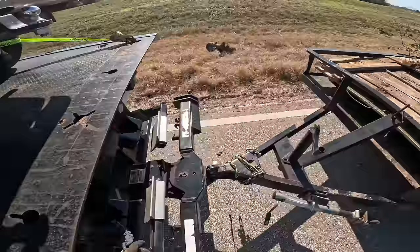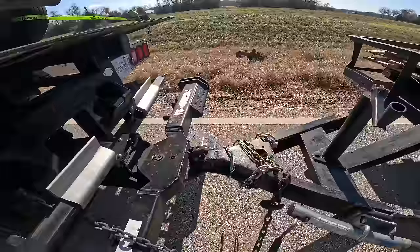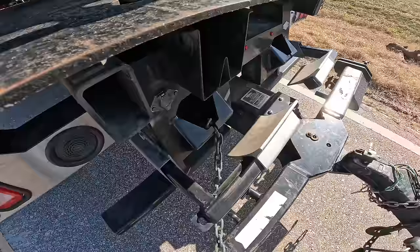Pretty much got it from here. Just gonna throw my chains on it and we'll be good to go. Appreciate it, man. I think the chains that normally come on these trailers are normally pretty short. Got my chains on it.